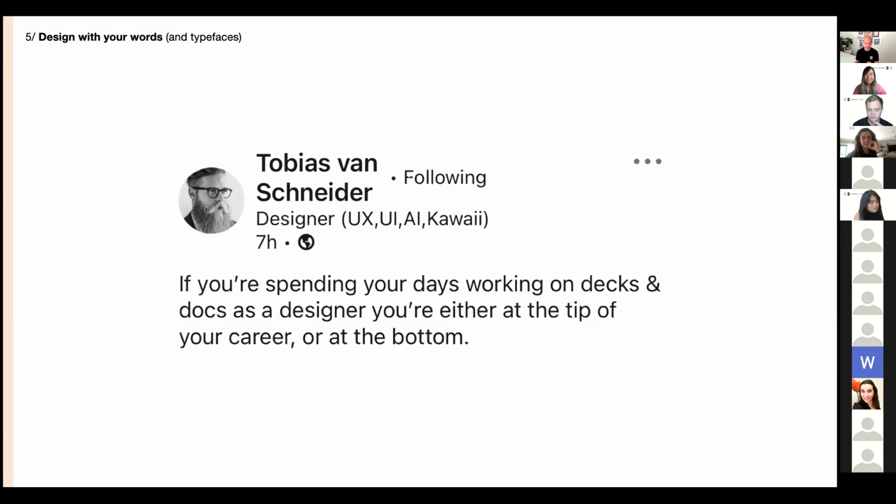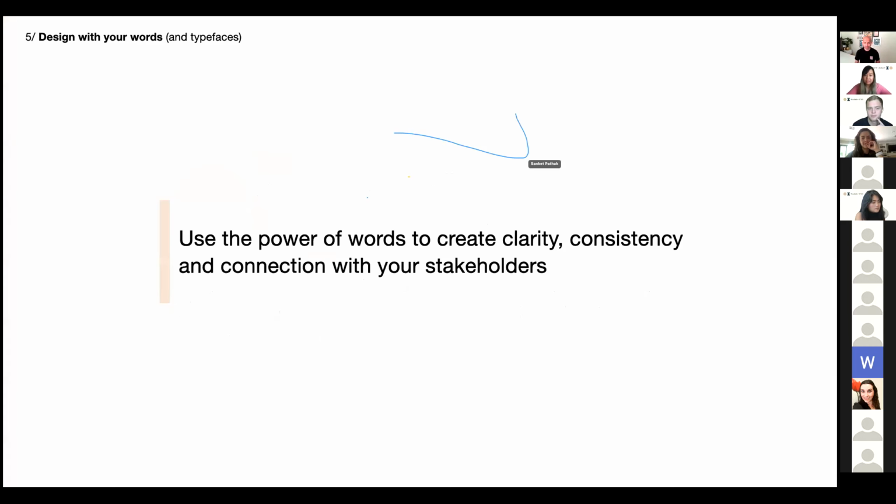Design isn't the only way you design. Most of the time you do that through words, through various mediums like emails, design strategy, and Google documents, explaining your solutions when your designs are just not enough. Which brings me to using the power of words to create clarity and consistency.